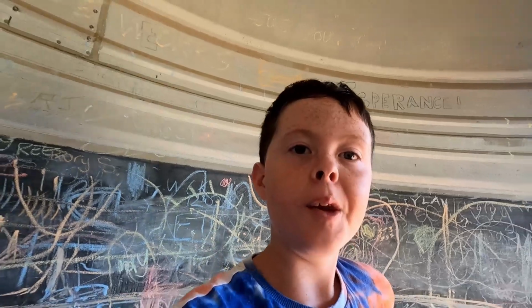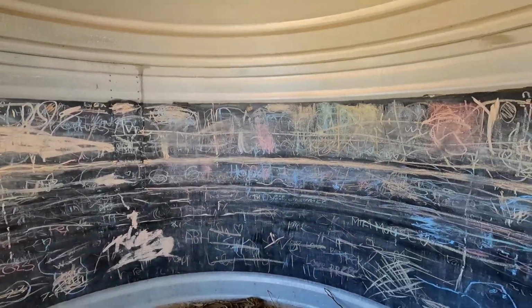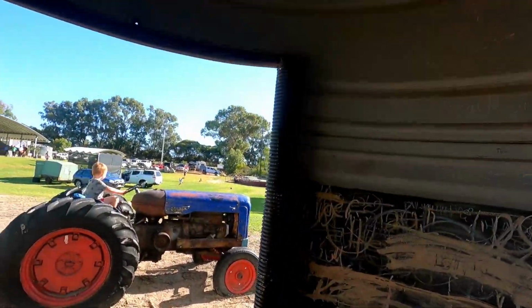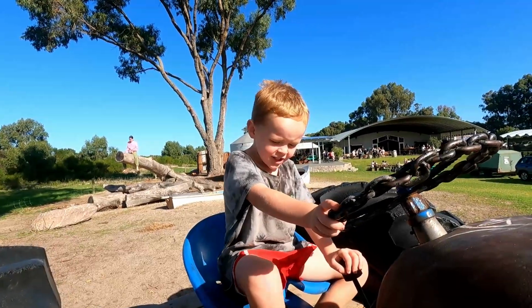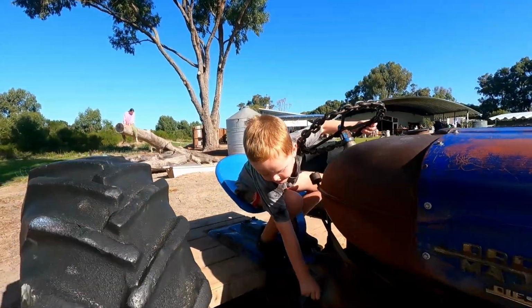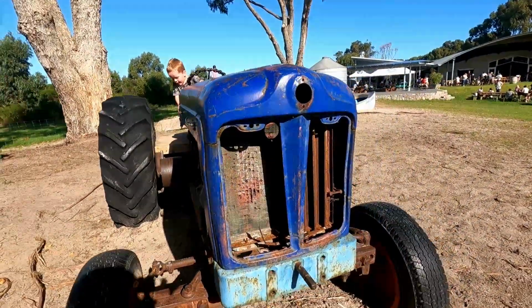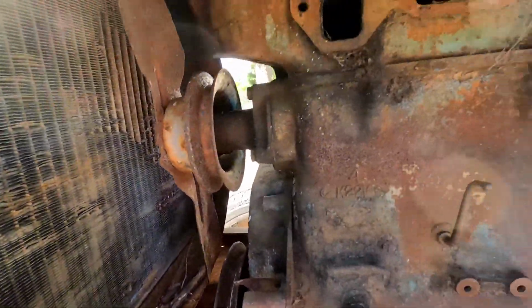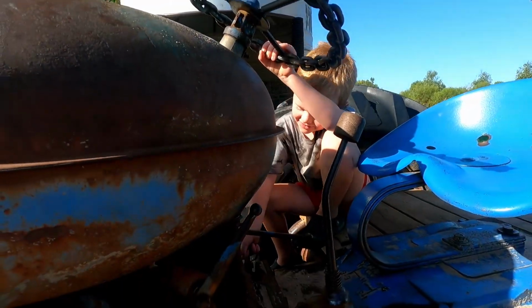Alright, I'm in a silo. Looks pretty cool. Here, I'll show you what it looks like. Pretty wrecked. It probably used to carry wheat, barley, oats, and that. We'll go up to the tractor now and look at that. Here's the tractor. We'll show you around. That's the tractor. Looks pretty cool.